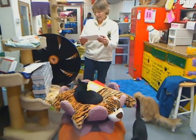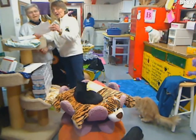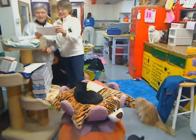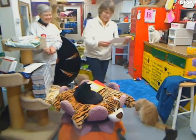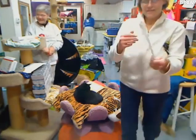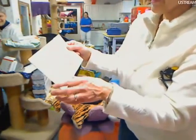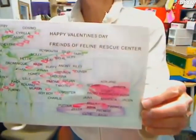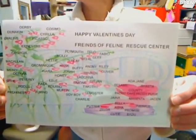Oh. Look at this. Oh. Is that old? No. Everybody, lots of them. Check this out. This is really cool, what our computers can do. It says, Happy Valentine's Day, Friends of Felines Rescue Center. But I try not to make it blurry. Can you see lots of the names?